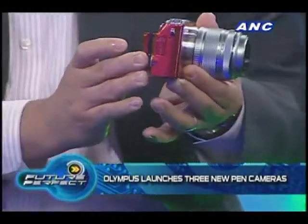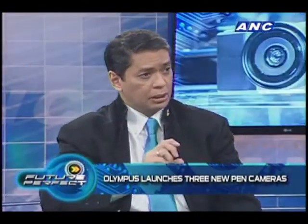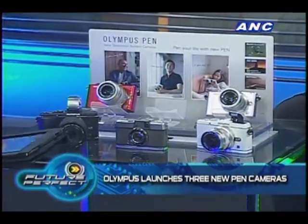Right, and adjust it to maybe the ambient light. Sometimes the reflection makes it difficult to see what's in the LCD monitor. Exactly. You know your cameras, my friend. And of course, the granddaddy of them all is the Pen.